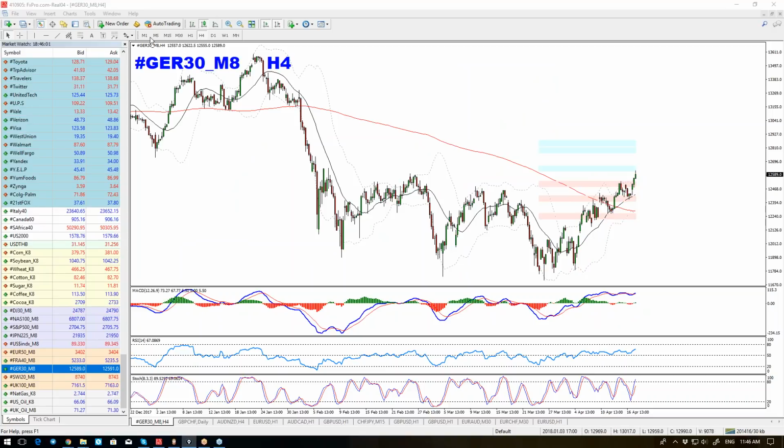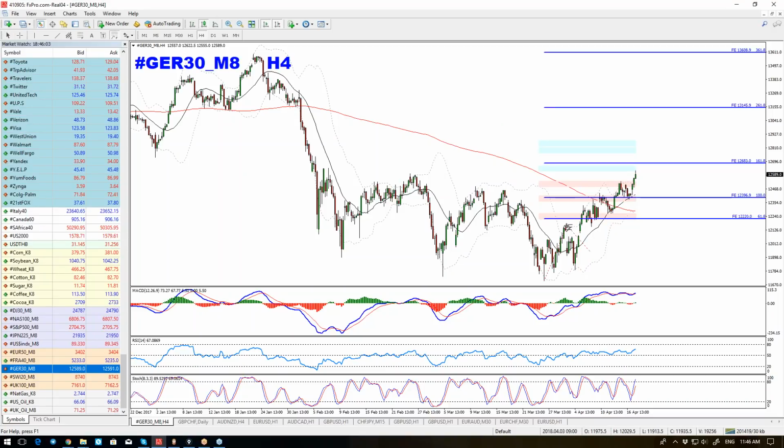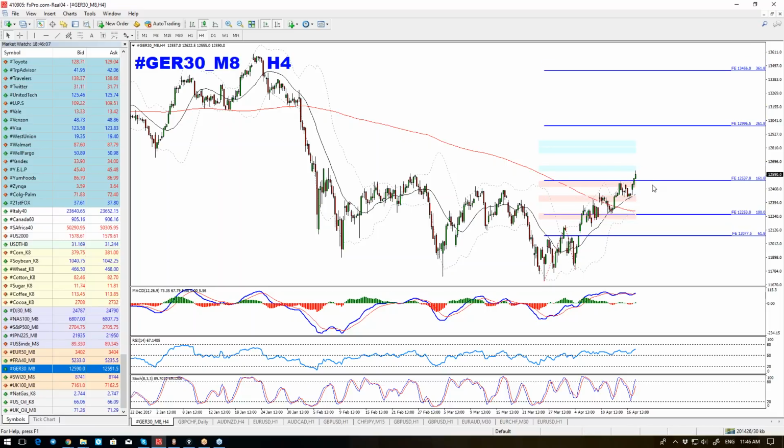So the next level to watch out for on the DAX is the first one. Well, first of all, it's still here, right? It can still get the turnaround. Then the last trend line for us would be, of course, this. But the next level, if we continue the evaluation, is going to be slightly higher, around 13,000.